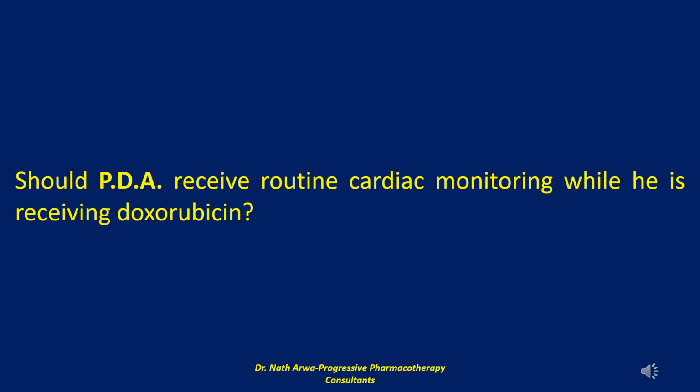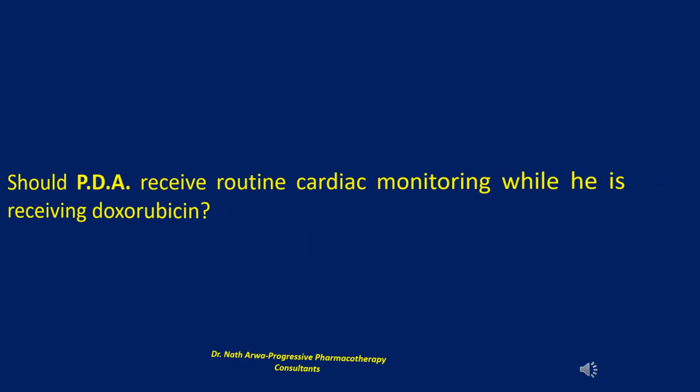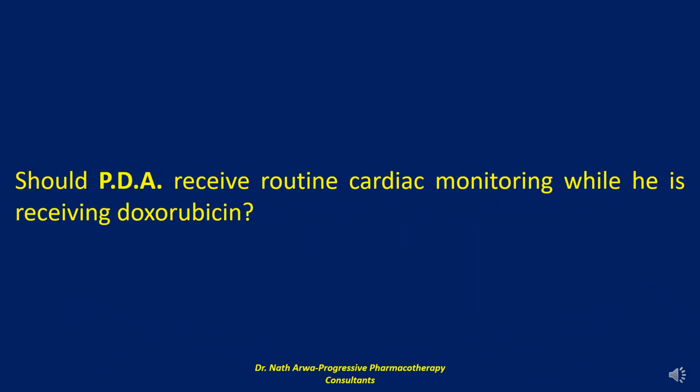Although guidelines vary, most suggest regular cardiac function assessment by evaluation of left ventricular ejection fraction by either echo or multiple gated acquisition. PDA should have received a baseline assessment of his left ventricular ejection fraction either by echo or multiple gated acquisition before his first cycle of ABVD. During courses of therapy, left ventricular ejection fraction monitoring for PDA would not have been routinely recommended unless he was approaching his lifetime cumulative dose or there were clinical signs or symptoms of congestive heart failure.